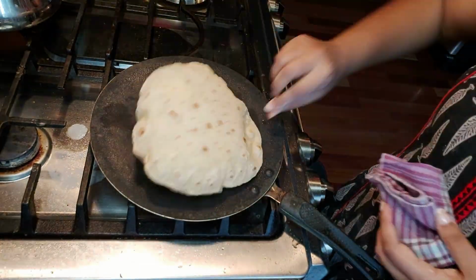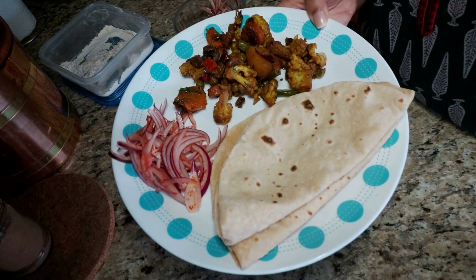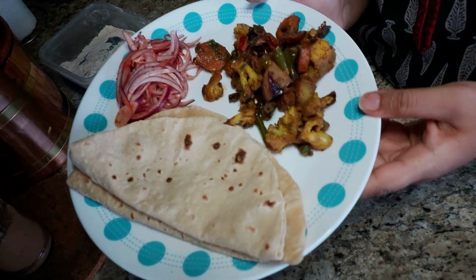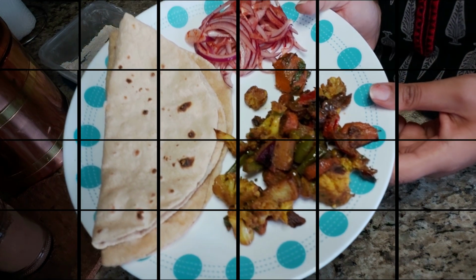So here is the plate of food, two wonderfully soft fulkas with a yummy vegetable side dish and a beautifully delicious raw onion salad. So let me know if you try this out, guys.